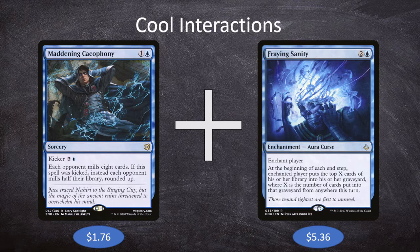But it says at the beginning of each end step, enchanted player puts the top X cards of his or her library into his or her graveyard, where X is the number of cards put into that graveyard from anywhere this turn. So in other words, if we cast Fraying Sanity on an opponent, and then we kick a Maddening Cacophony, we are able to mill every opponent for half of their library. Then we move to end step, and the player with Fraying Sanity has to mill a number of cards equal to the number of cards they already milled, which was half their library rounded up.